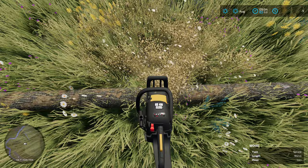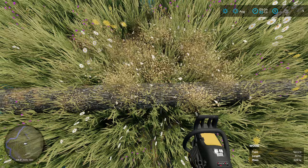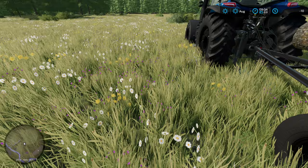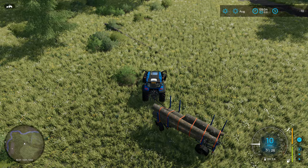Problem is, if you cut the logs too long for the trailer, Universal Auto Load won't pick them up. The length of the trailer is built in, and I can't make it pick up logs that are longer than the trailer is rated for. These, I think, are rated for 6 meters, this trailer. But if you look at it, it could probably carry an 8-meter log. It's got enough room on the back.